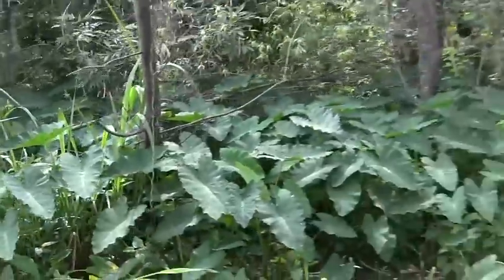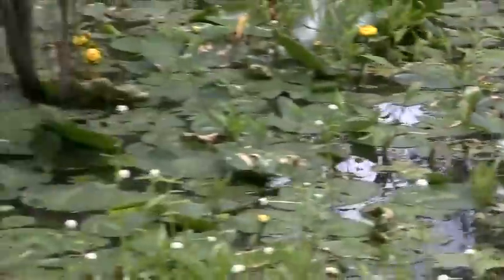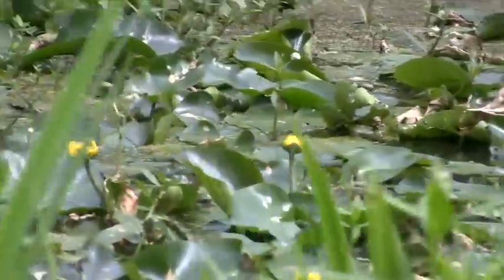Smaller plants include the elephant ear and various lilies. So that is the yellow pond lily. That is the most widely distributed aquatic plant in the world, found on every continent except for Antarctica.